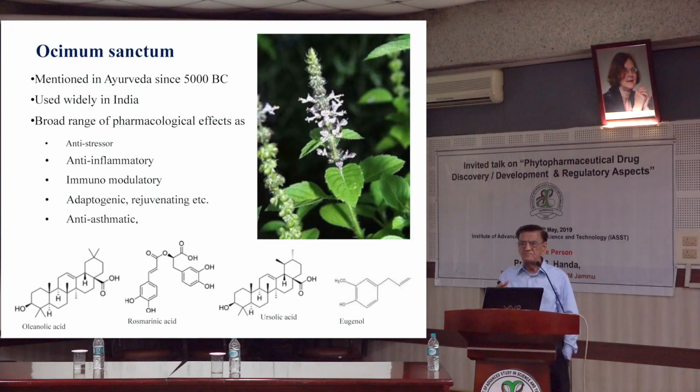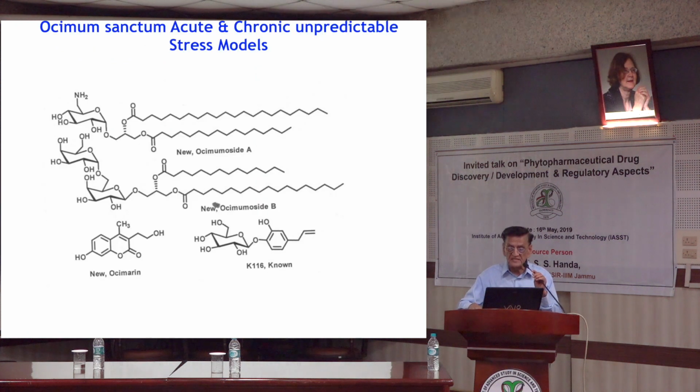Well, Ocimum, our day-to-day use plant material, every house garden would have Tulsi in the house, but a very promising plant as an anti-stress agent, anti-inflammatory, and the compounds which have been identified are the triterpenes like oleanolic acid, rosmarinic acid, ursolic acid, and eugenol. Besides this, these are the two new compounds which have been isolated from Ocimum.